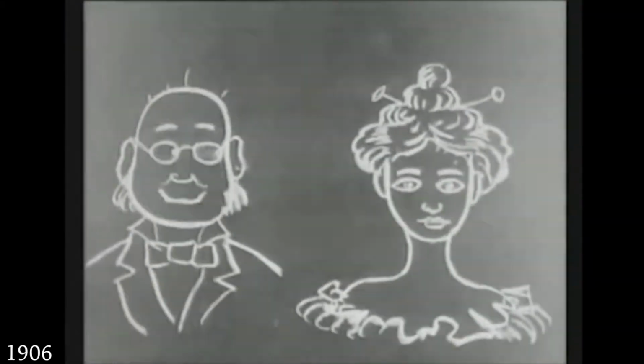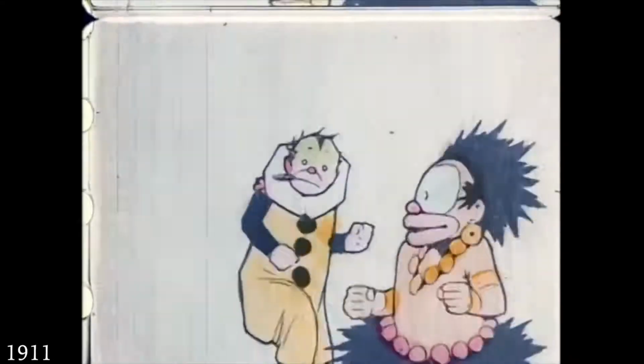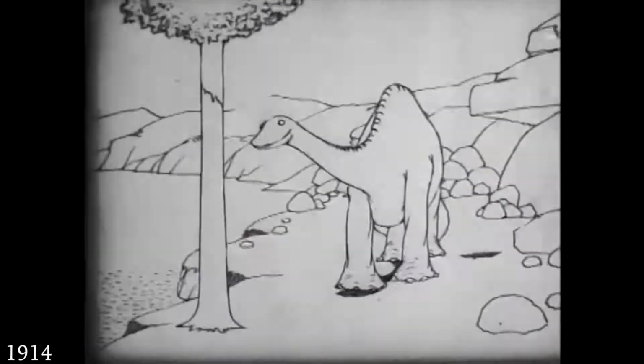Increased accessibility also means there will be more animations. We'll be learning about new perspectives and stories, ones that we have never heard before.